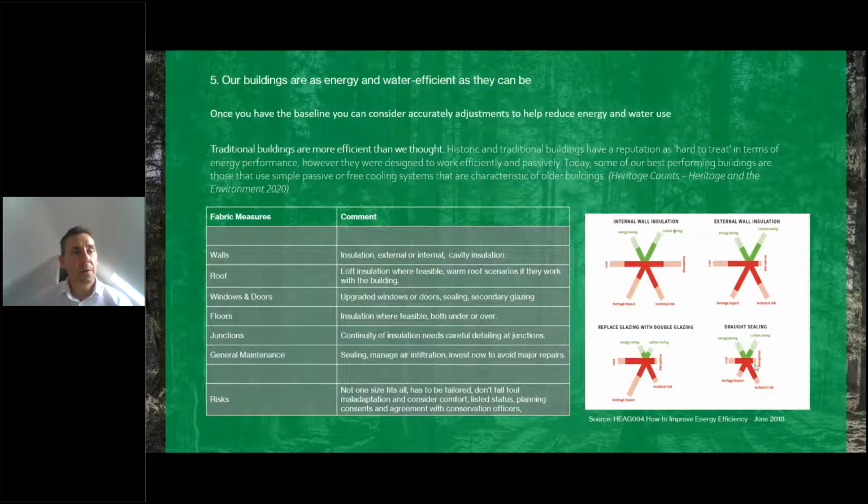The risks are that one size doesn't fit all, and you don't want to fall foul of maladaptation. You need to consider comfort, you need to consider listed status, planning consents, and agreements with conservation efforts. And when I talk about comfort, I also do quite a lot of work on overheating in buildings, because as the UK has improved the insulation performance of buildings, there can be a negative impact where properties are over-insulated, not ventilated well, and there is a risk of overheating. And that risk can be the same for historic buildings. So if you were to embark on an external wall insulation program, you have to think about the wider impact on comfort in the building if you do that.